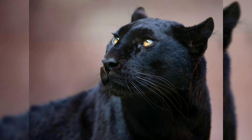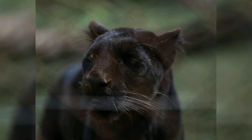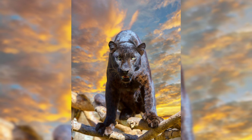Melanistic jaguars, native to the Americas, also exhibit melanism. The dark coat of the black jaguar highlights the rich hues of its fur, creating a majestic and captivating appearance. Amazon rainforest realms. So the habitat of black jaguars, with a focus on the Amazon rainforest.